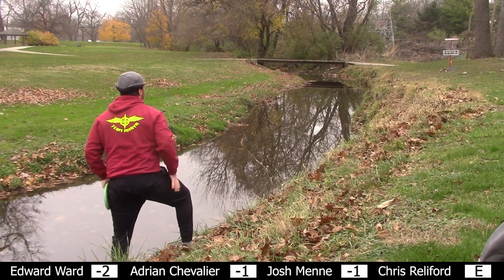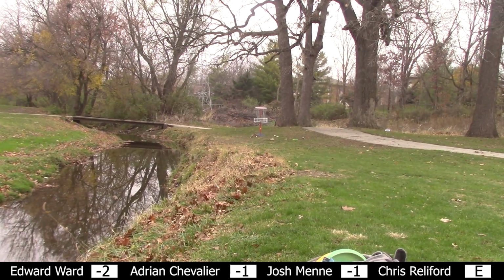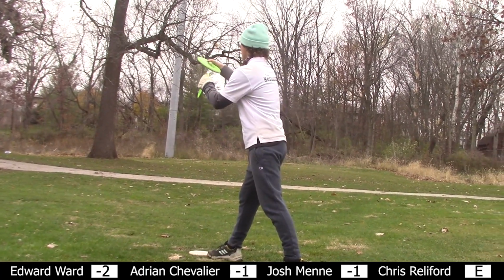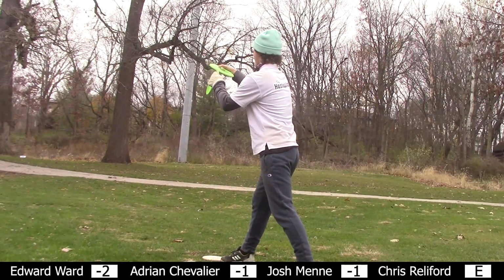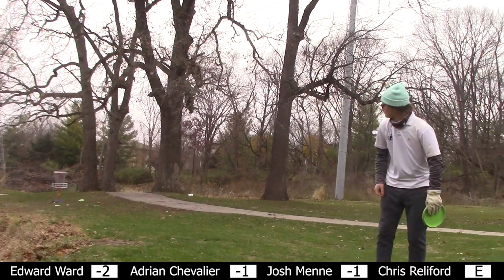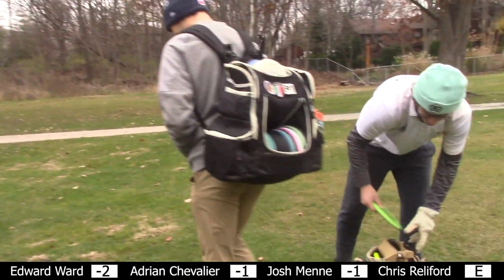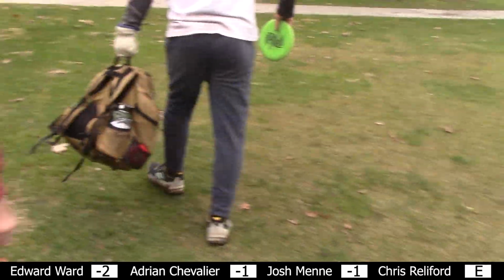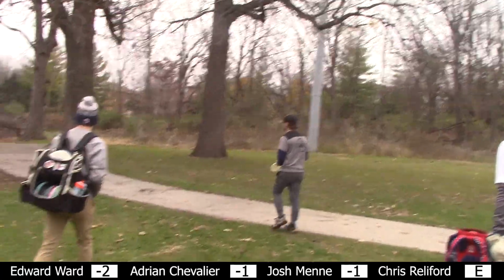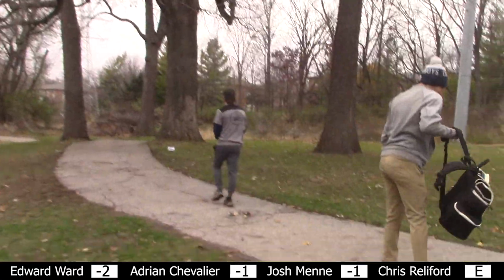Where's Edward? He's got probably 50 feet here trying to save his par. So a situation where a little more aggression actually would have paid off. Adrian for his second. This is still a tricky second shot. You don't want to roll OB. Yeah, he does that fine. Didn't run it. Supposed to run it, buddy. Adrian says I didn't run it. I agree. Why didn't you put that in? Get after it, Adrian.